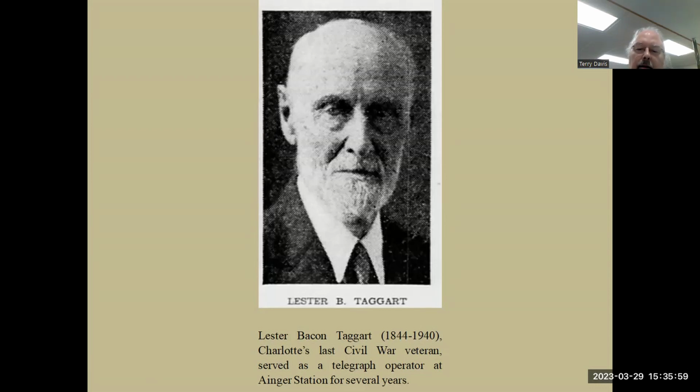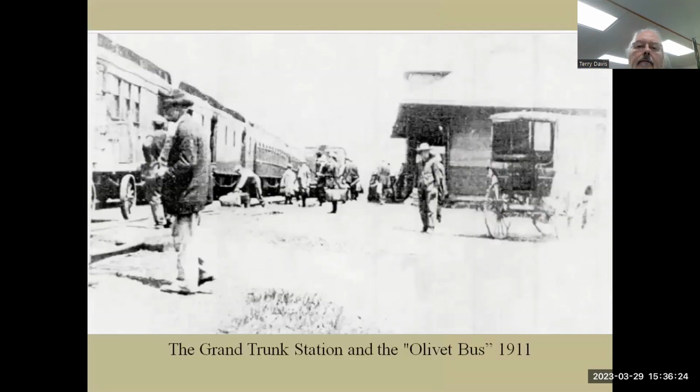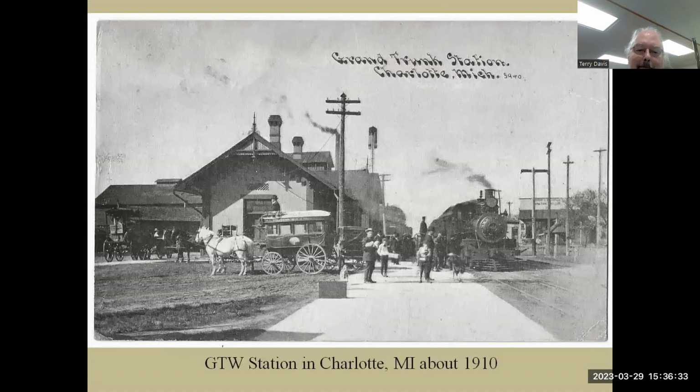And Lester Taggart was a Civil War veteran, was the telegraph operator at Ainger Station or the Olivet Station. And this fella, I can't remember what the name is, but he ran this thing for about 30 years and made 2 or 3 trips a day up to the railroad station from Olivet town. And there you can see the Olivet bus again on the right-hand side in 1911. And we move further north and we come to the second train station in Charlotte. This is the Grand Trunk Western Station, about 1910.